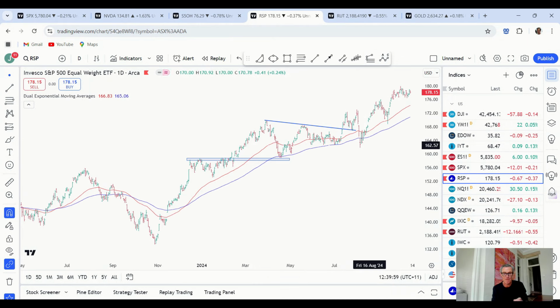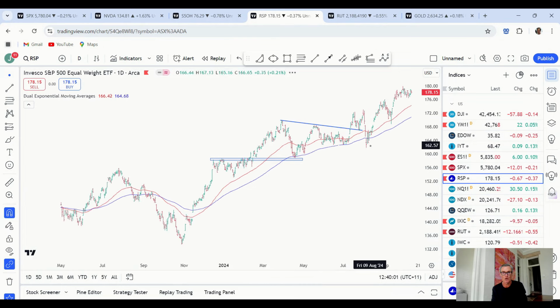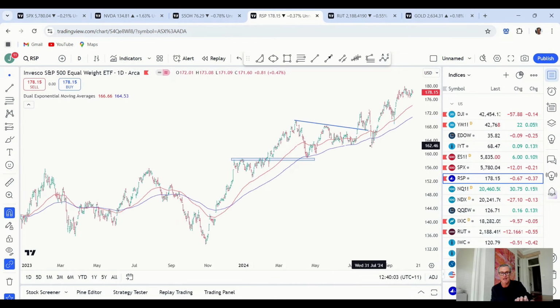And so this is my preferred measure, looking at the health of the overall market, because it's removing that big influence stocks like NVIDIA and Apple and Microsoft has. And as it stands, the equal weight has those classic characteristics of a bullish market. We can see a series of higher highs and higher lows. It also has rising 50 and 100-day moving averages, and price is currently above those moving averages.